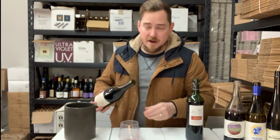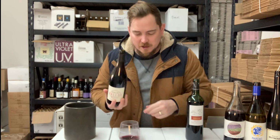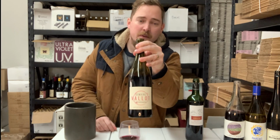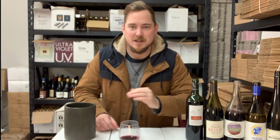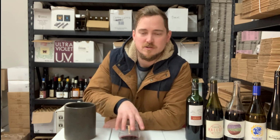Next up, another thing really great with roasted chicken is Vallot Côtes. And this is a lady winemaker. Her name is Anaïs Vallot, and she is the 5th generation winemaker of her family, doing amazing things in the Rhône Valley. This is a blend based on Grenache with a little bit of Syrah and Mourvèdre and Clairette and Bourboulenc as well, which are other blending grapes, but the chief component here is Grenache.